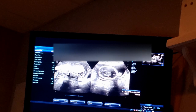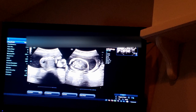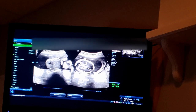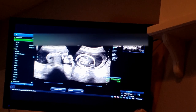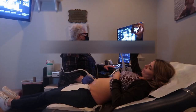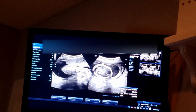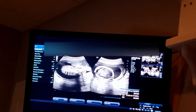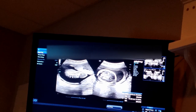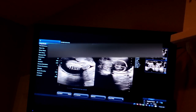Head. That's the top of the head, babe. Belly on the left, head on the right. Measuring the head from side to side. Head circumference. Belly. Lower spine. Upper spine.